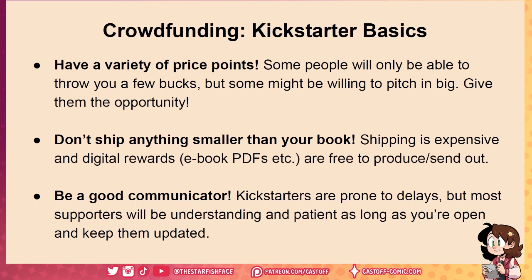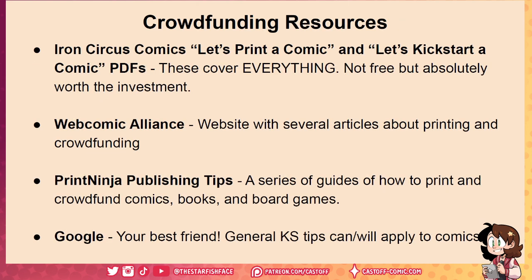Don't ship anything smaller than your book. Learn from my mistakes. Don't ship small stuff, because if you have a Kickstarter tier that's $5 and somebody buys it in Australia and shipping to Australia is $15, you will lose $10 on their pledge. That is a mistake that I made with my first and only Kickstarter so far. Yeah. Learn from my mistakes. Also, just in general, be a good communicator. Don't leave people hanging.